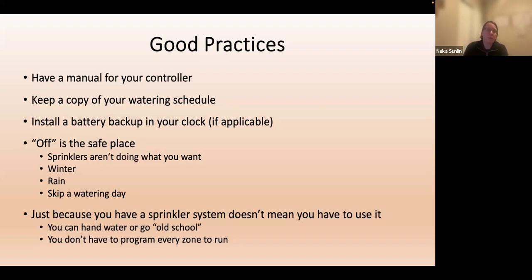And then one thing that is super important to know is that the off position on your control clock is your safe space. So anytime your sprinklers are doing something you don't want them to do, you have a broken head that's spewing water everywhere, or they're watering longer than you want or at a time you don't want and you can't figure out how to reprogram it, just turn that dial to off.